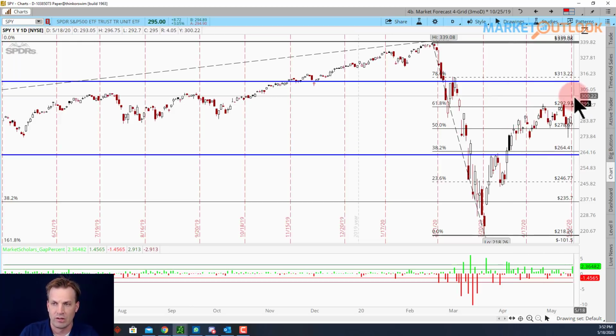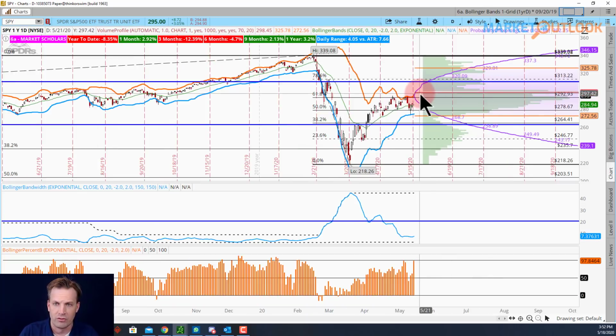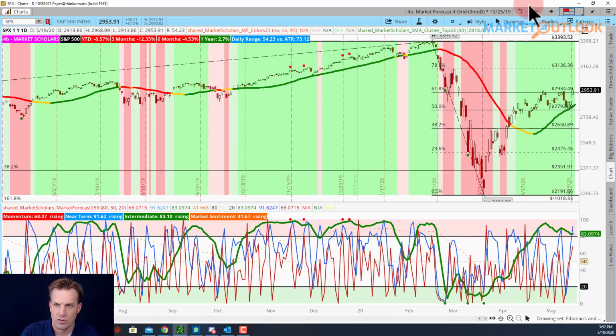But if we were to kind of come up towards 300, remember that point of control, that's where the point of control is. There's some significant resistance right there at 300. So if we can get to 300 and kind of confirm this breakout and hold it, then we are set. We are set to go there. Let's take a look at the Russell 2000 on its market forecast chart.